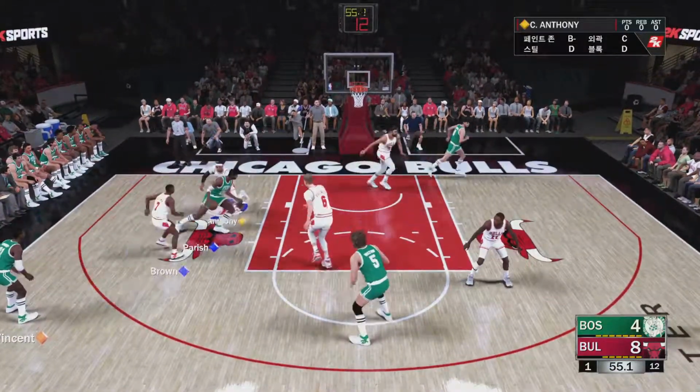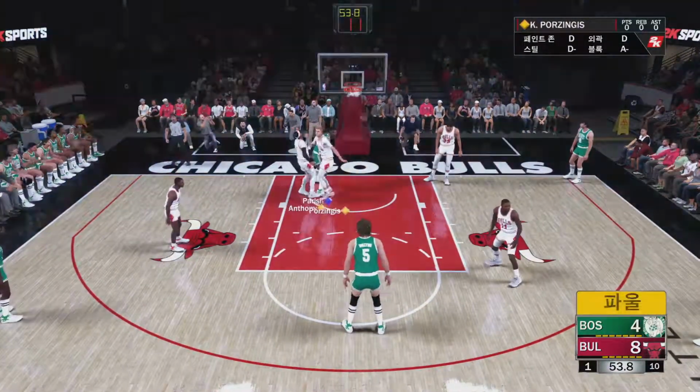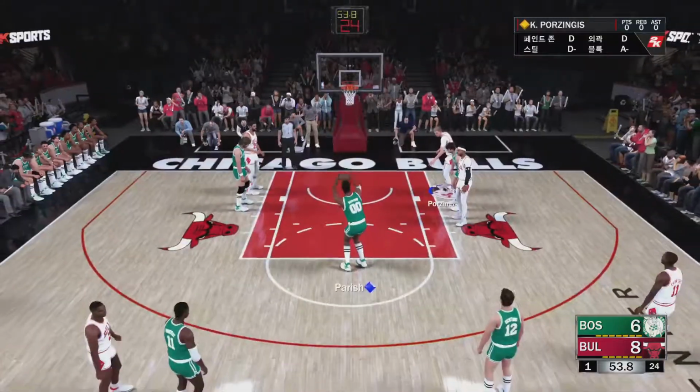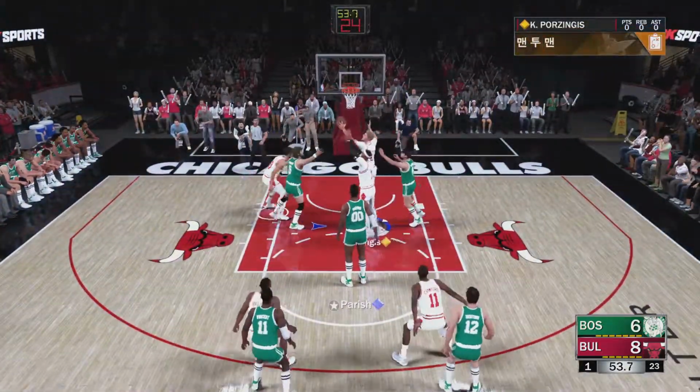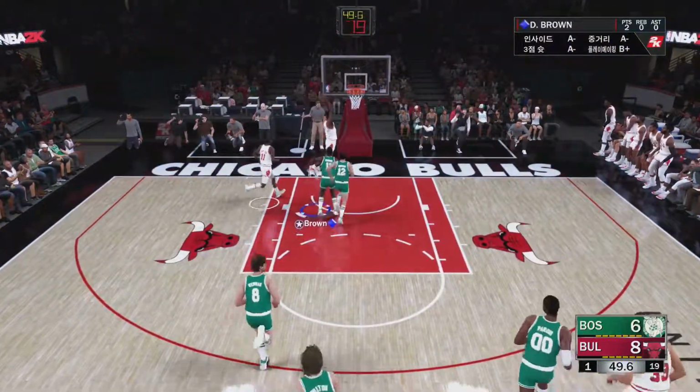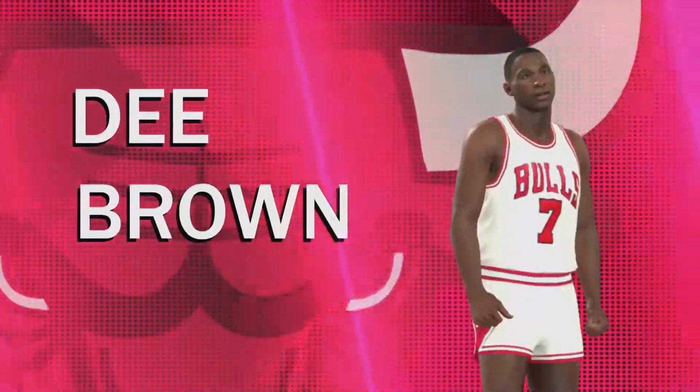Feeds it to Parrish. And sticking right with it, gets the foul with the bucket, and he'll go to the line. Yeah, another nice bucket down low. They've really been able to work the ball into the post effectively here so far. Brown, and finished off by Brown.